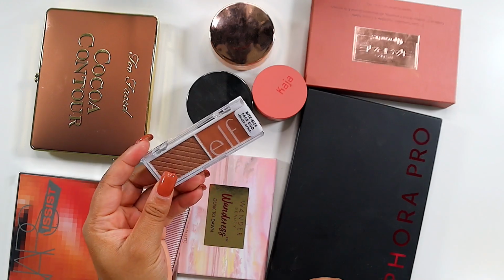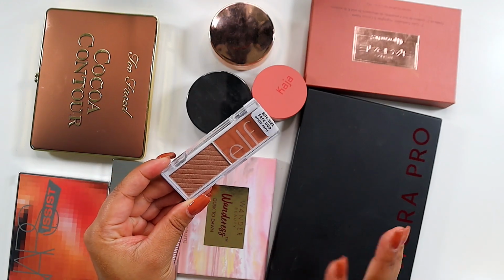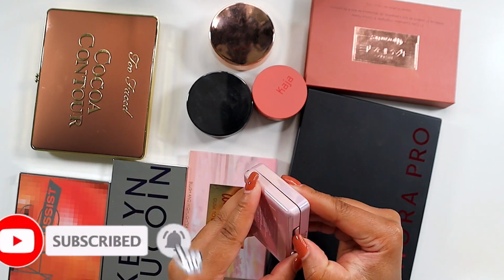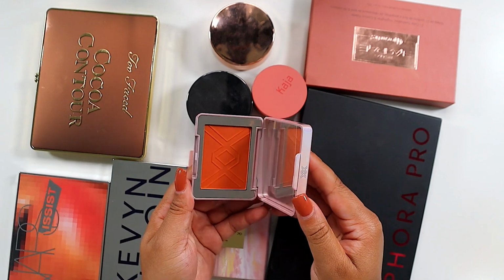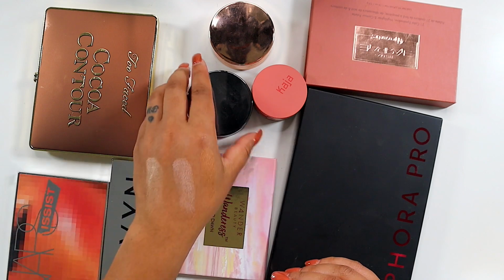This is an e.l.f. duo. I haven't even opened this. One of those bite-sized duos with the blush and the highlighter. We're not going to use that. I have this XX Revolution little palette. This blush is really cute, but I've never used it. We're not going to start today.